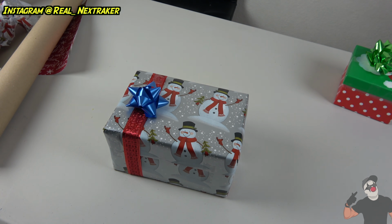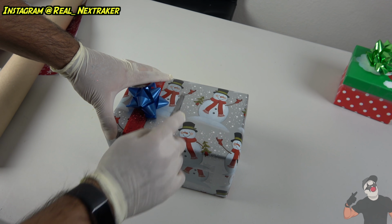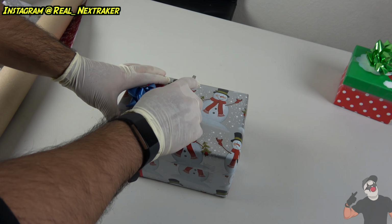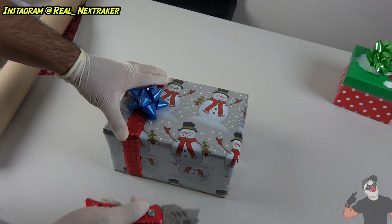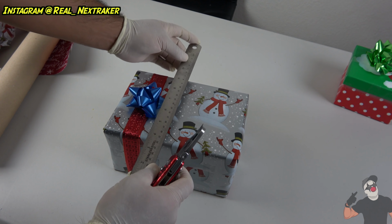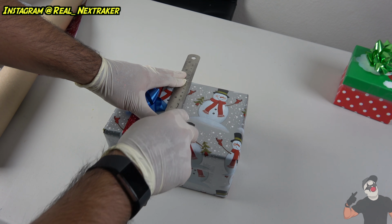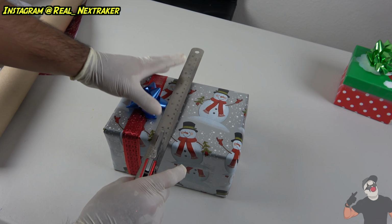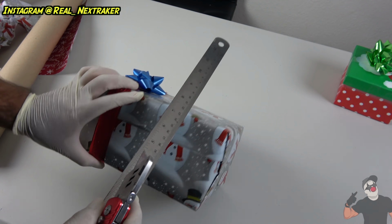That's perfect. So next, you're gonna take a blade and you're gonna run it down the middle all the way around the gift. Make sure not to dig in too deep because you don't wanna damage the present inside. And make sure that your line is straight. And I'll make sure of that using this ruler. So I'm just gonna make a straight cut on this side and I'm gonna follow along where I started.